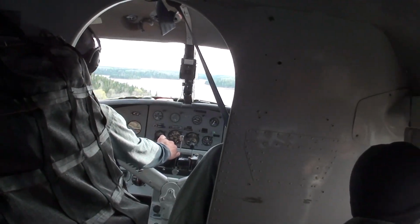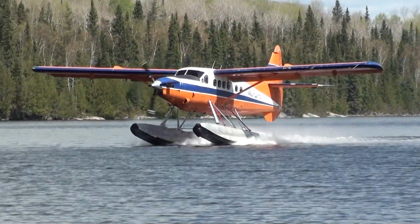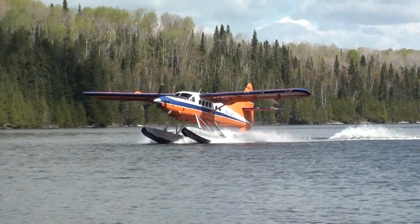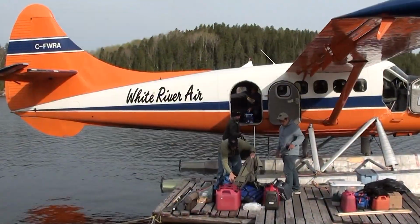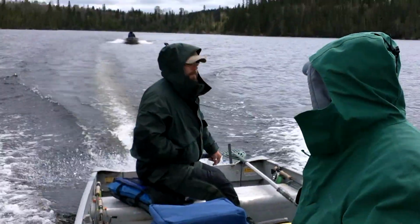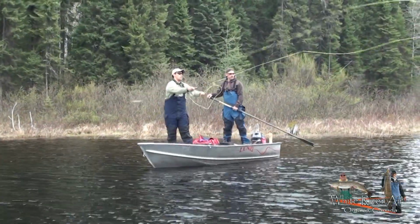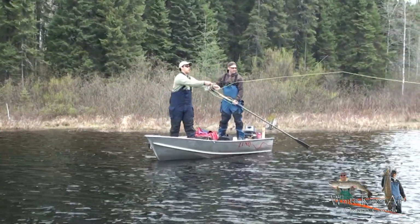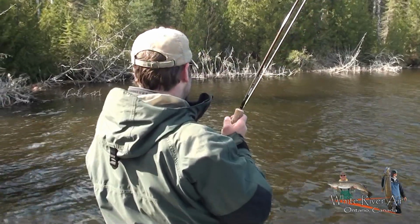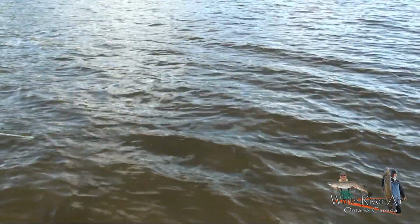Let's pick up the action as owner and chief pilot of White River Air, Dan McLaughlin, brings the turbine Otter in on final approach and touches down at one of over 30 remote outpost lakes he oversees. After unloading the plane and readying our gear, we hit the water and began checking out suitable bays. The first bay we motored into looked promising. The water depth was about 4 or 5 feet, so we started casting around and looking for fish. And it didn't take long until we had some action.